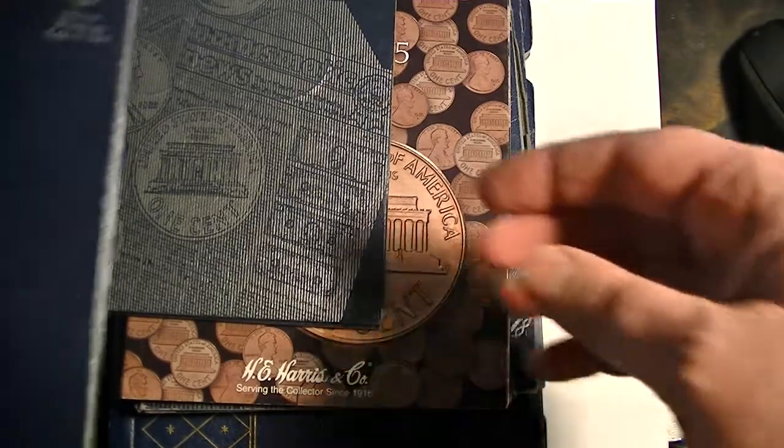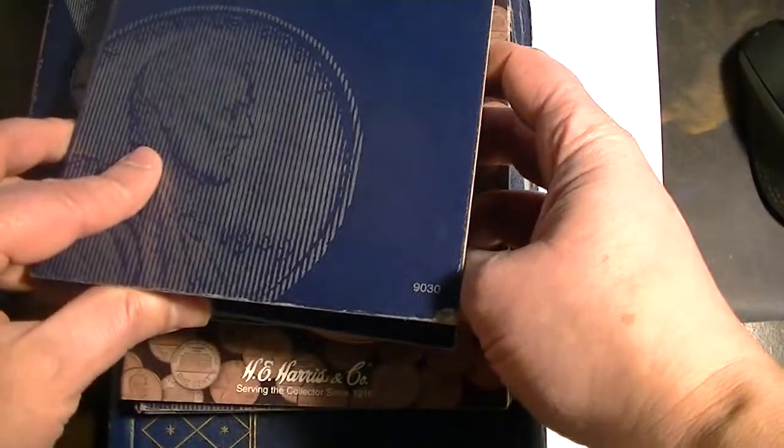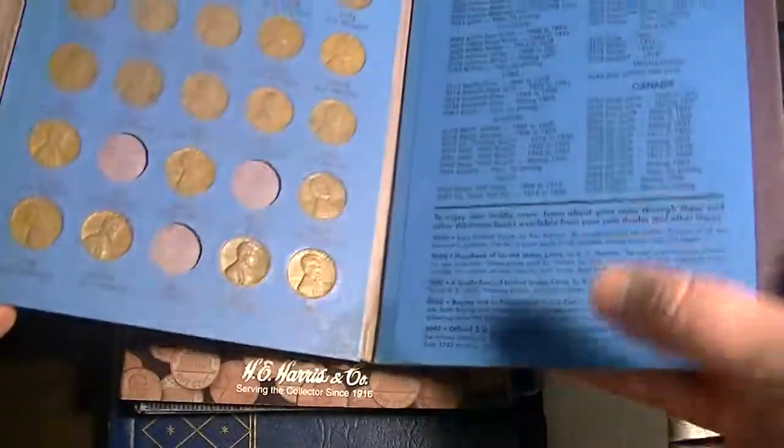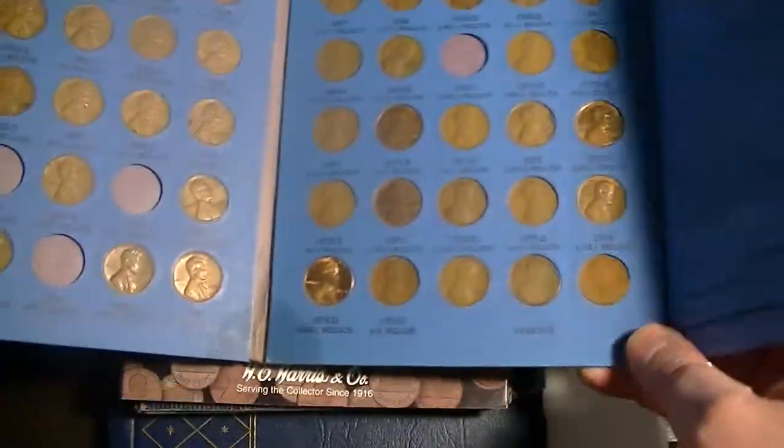And then, of course, here's the other book that I started working on, 1941 to 1974, and I am missing a few slots in here, but I'm confident I will be able to fill those slots.